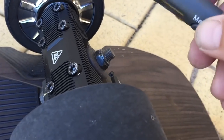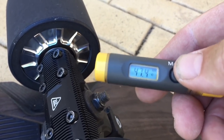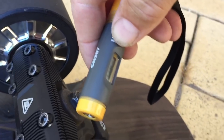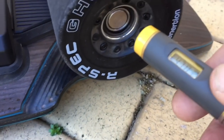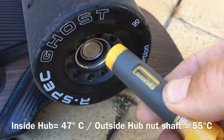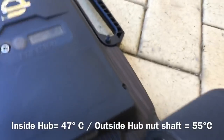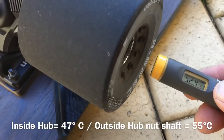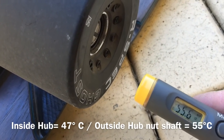Inside hub, we'll just test, bang, 47 degrees. Inside again, 44 degrees. Inside this one, 47 degrees, exactly the same. Outside in the nut, 50.2 degrees. One more time, 52 degrees. We'll check the other one. There we go, again. Temperature gauge on the nut, hub nut. That's directly to the motor, 55 degrees.